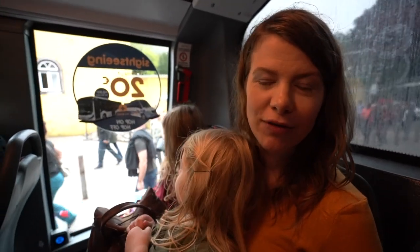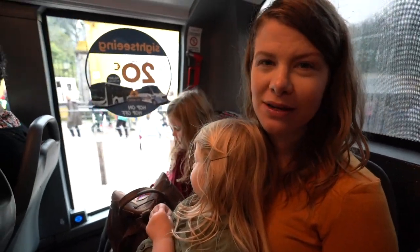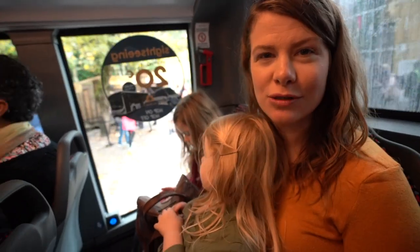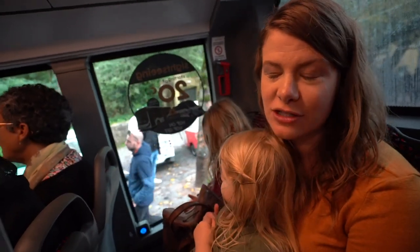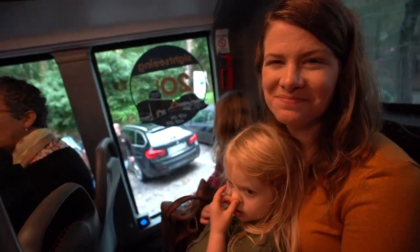The grounds here are so huge, they have a bus system to take you from place to place because it would take too long to walk. You can walk, but it would be a very long walk. So right now we're on the bus and we're going to go to our next little stop. We might get some lunch. There's a village they're dropping us off in, so hopefully we'll get some lunch and then do a little more exploring.